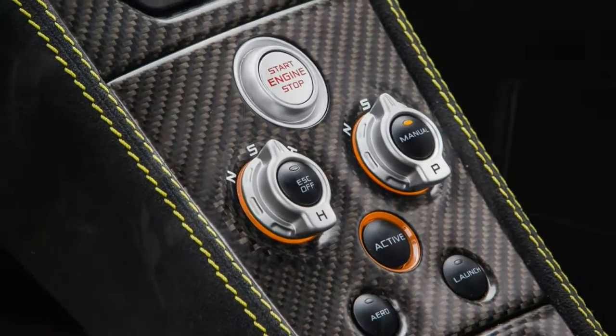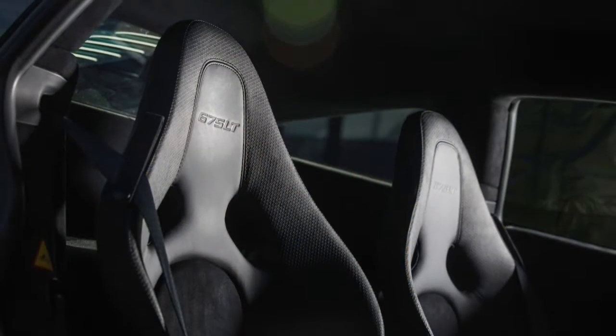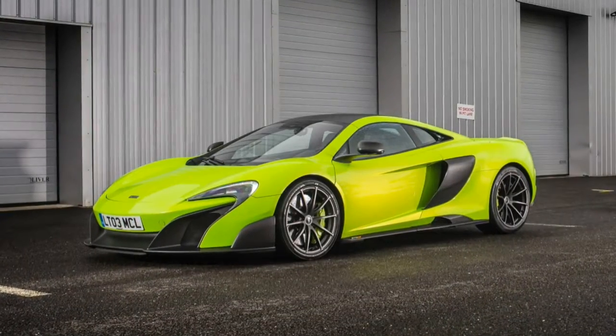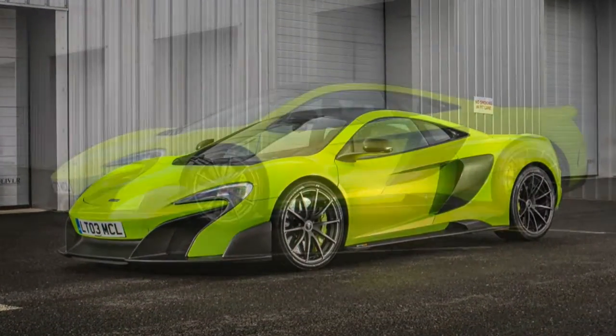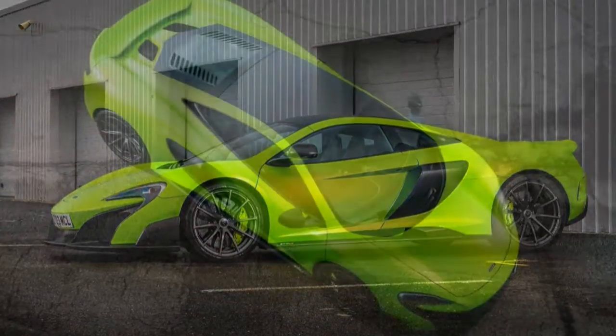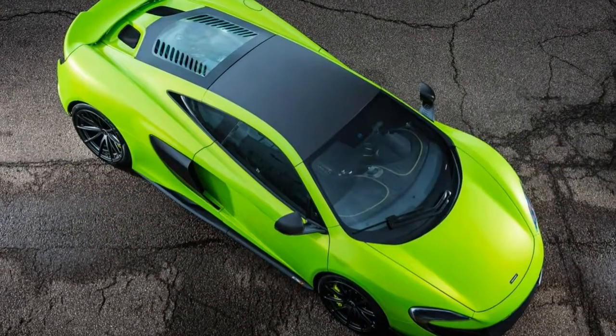Interior. Built with a minimalist approach, the 675LT's interior feels like a place where all distractions have been removed, allowing the driver to focus on the road ahead. Considering the hefty price, though, that's not necessarily a good thing.